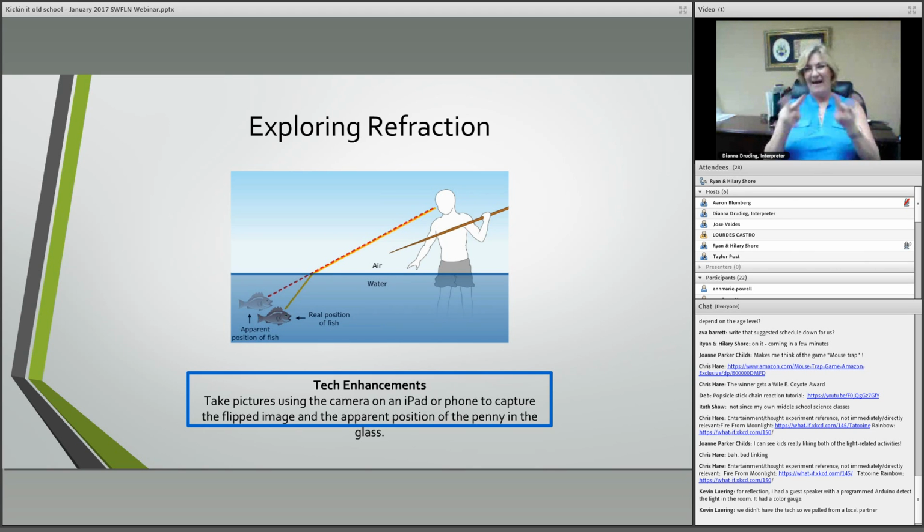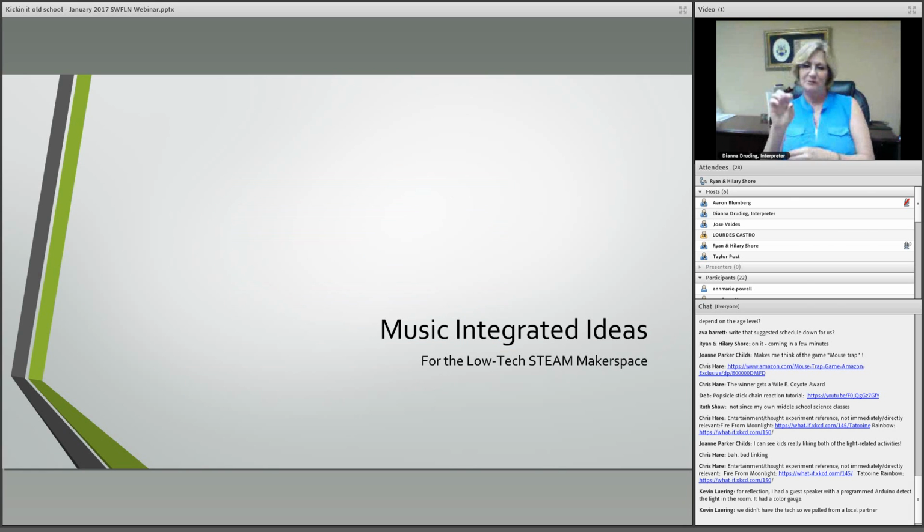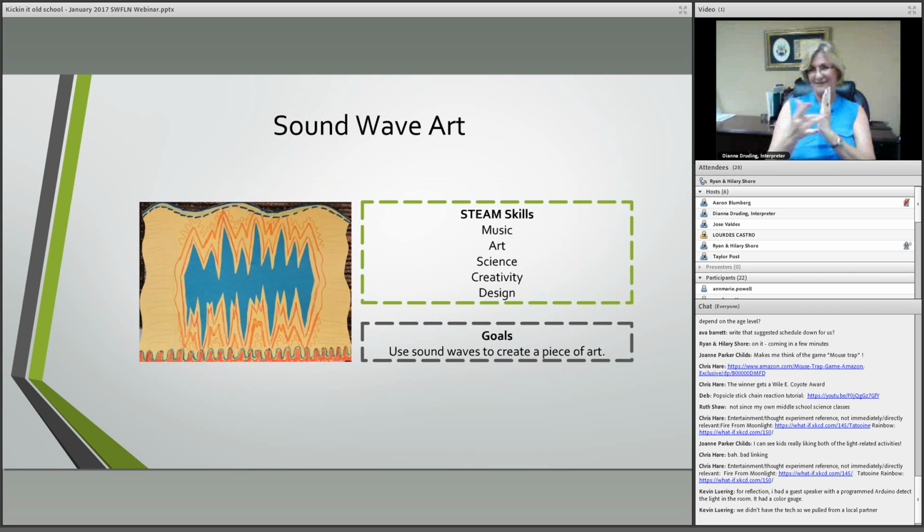You have our Lego Mindstorms robot programmed to solve a Rubik's Cube. We took it. All right. So actually using light sensors. Using light sensors, exactly. So you can go as low tech or as high tech as you want with these things. So, a couple music integrated ideas now.